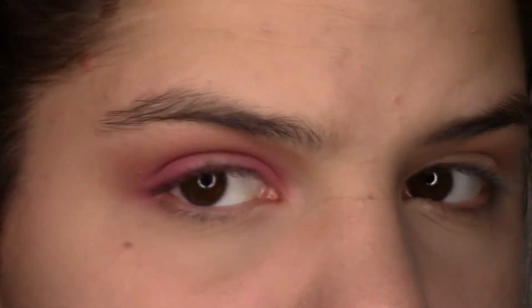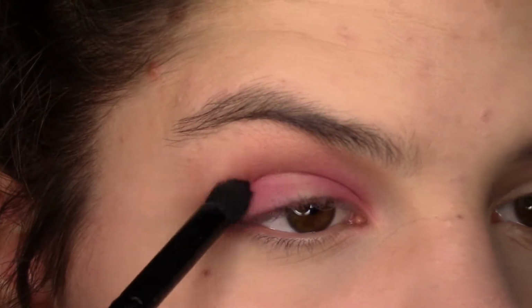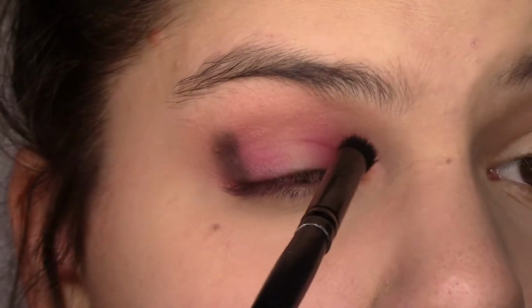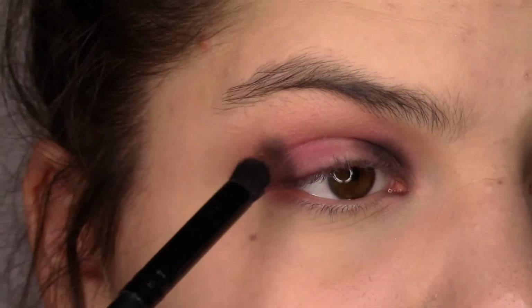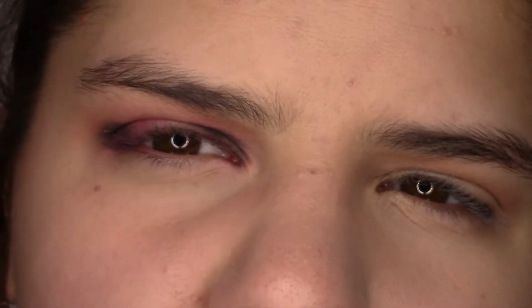This is not the most pigmented black, I will say that, but deepen up. I say that and then it's doing its thing out here. So I'm going to deepen up that. I'm just setting it down first and then I'm going to blend it out, but I like to just get my color set down. Wow, do I know how to do makeup?